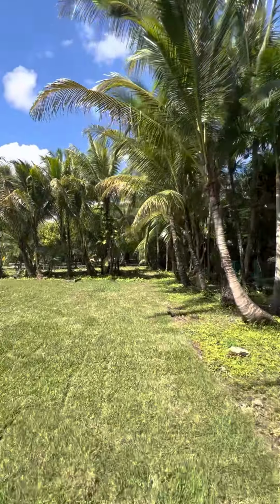So that's it with this walkthrough. The property address is 11795 Southwest 2nd Street, Plantation, Florida. Fully updated. All you need to do is move in. Might be a great place for Airbnb. You have tons of space for a pool, guest house, tons of land.